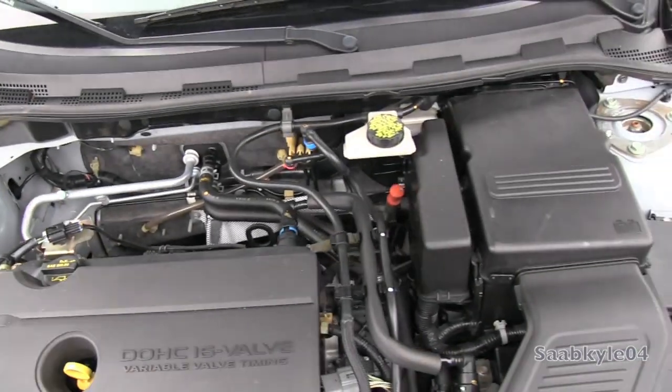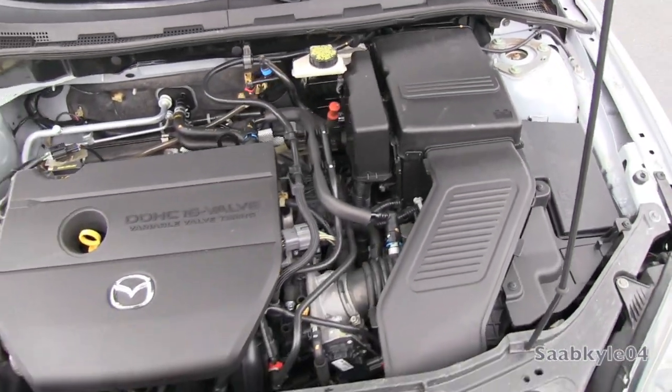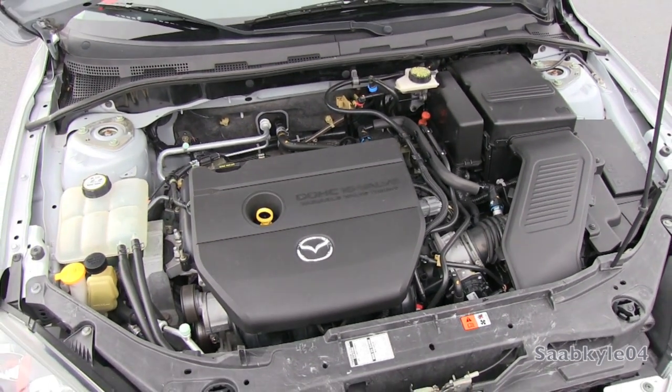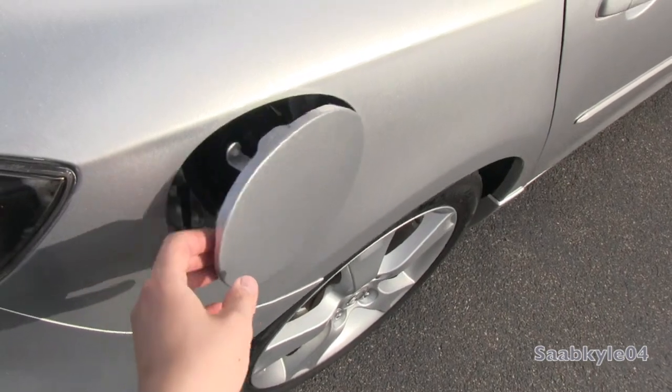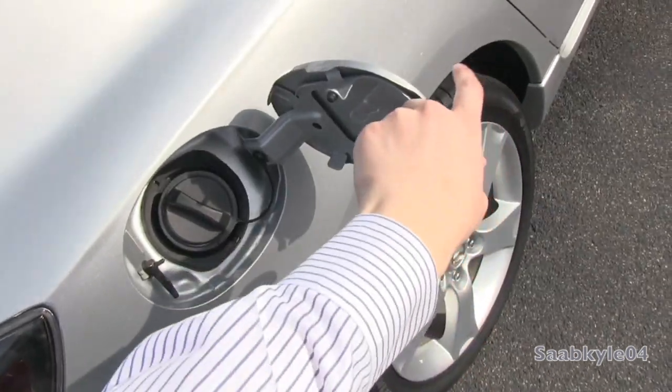As far as fuel economy, with a 14.5-gallon tank running on regular gas, expect a miles per gallon rating of 24 city, 29 highway for the automatic transmission, and 25 city, 32 highway for the manual.